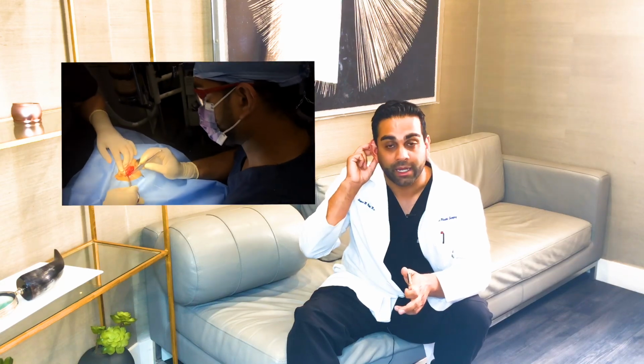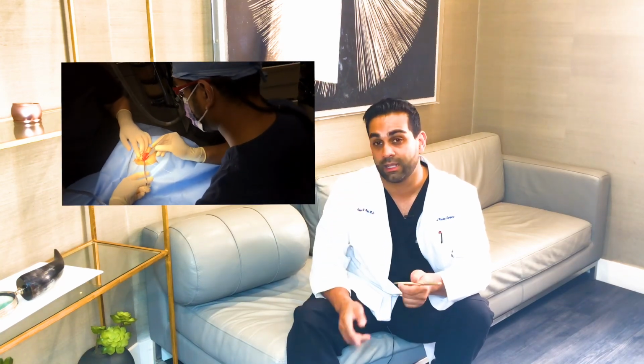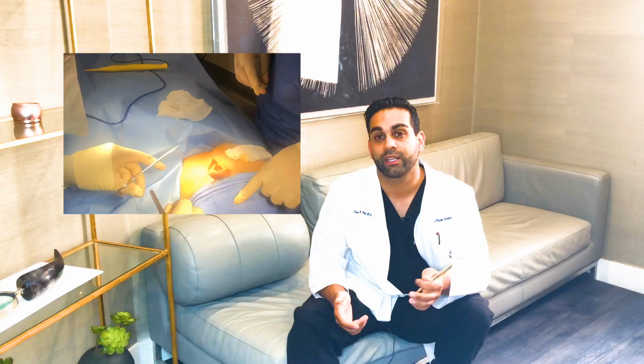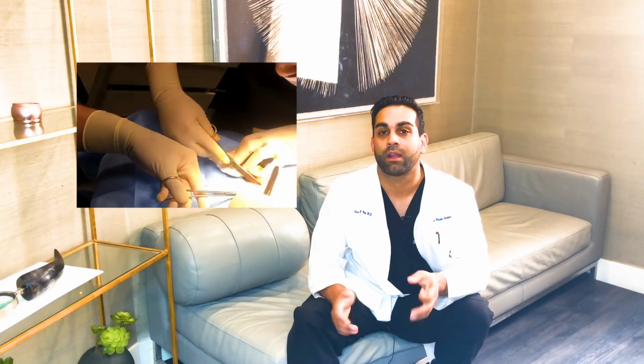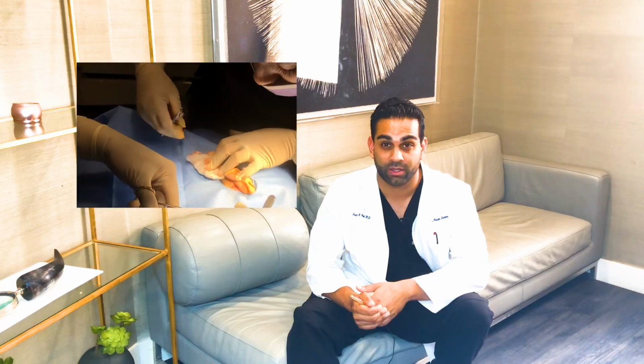Now, some people also have a prominence of the conchal bowl or the cartilage more on the inside, and the angle between the bone behind their ear and their ear is really high, causing a more prominent ear, and this requires an incision behind the ear. Now, with this surgery, there also is only about a week of downtime, but you do require an incision and have some stitches that dissolve on their own.